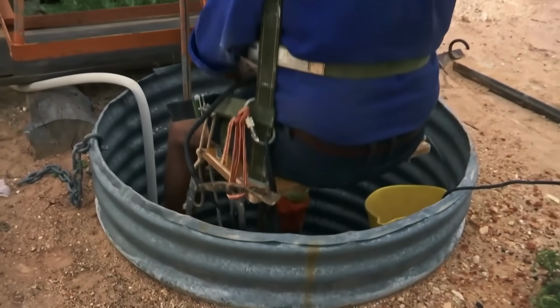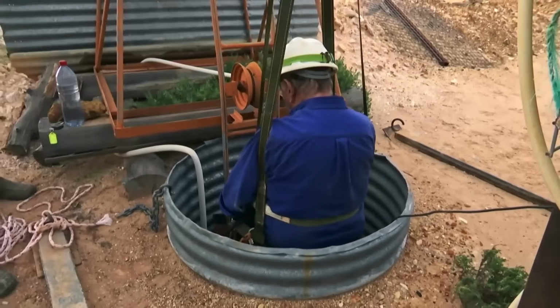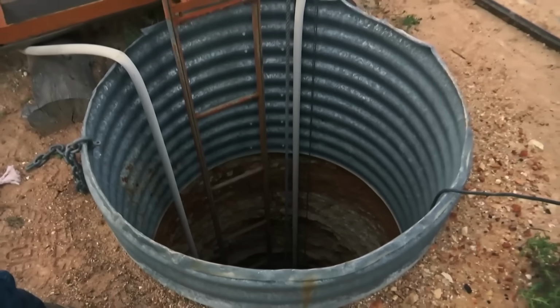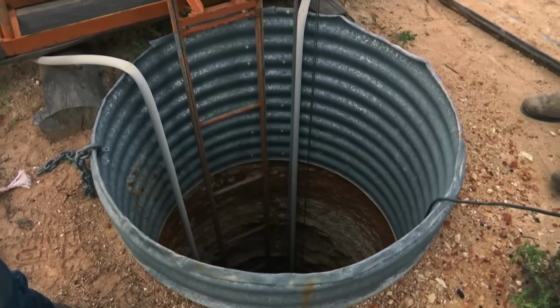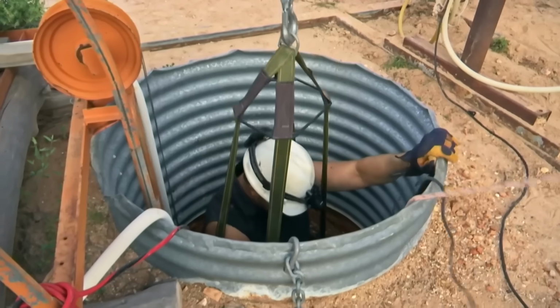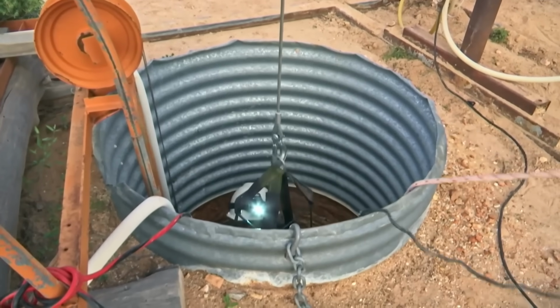It's about 40 feet to the bottom there, and I mean, it goes a lot deeper than that. Does it? It goes down to about 60 feet. Last year we struggled a little bit. We only got half of our budget. This year we need to find opal, then get, you know, equipment. Imagine buying an excavator. That'd be a massive win this year.